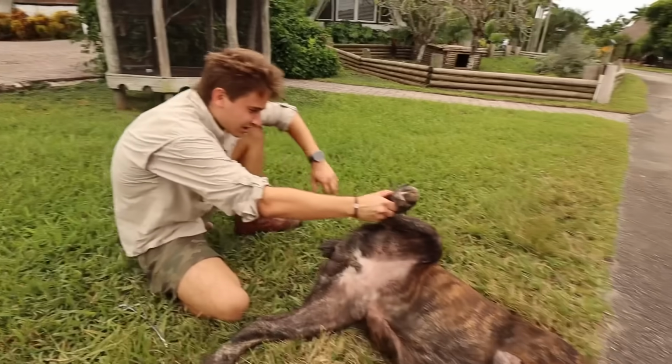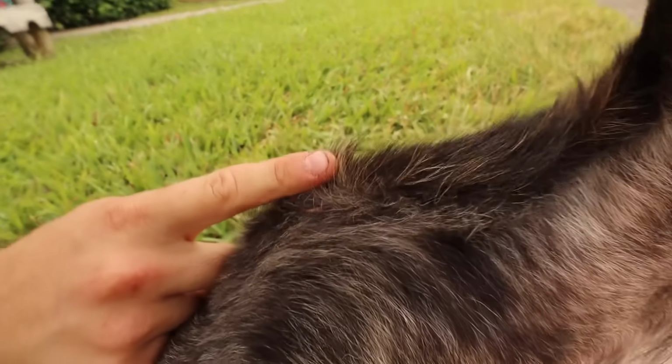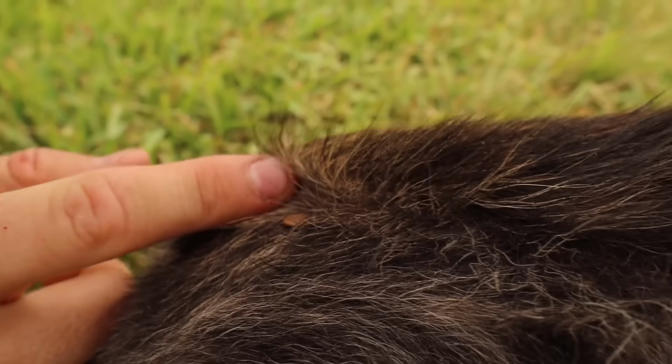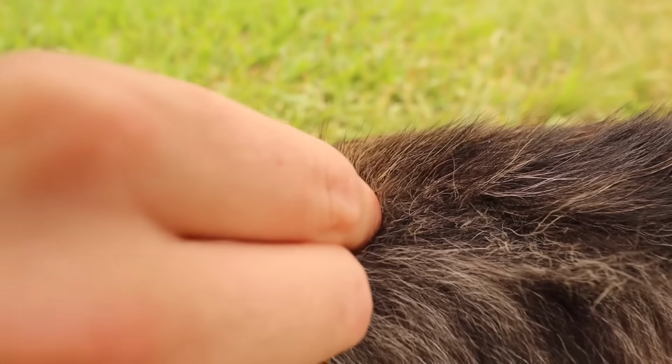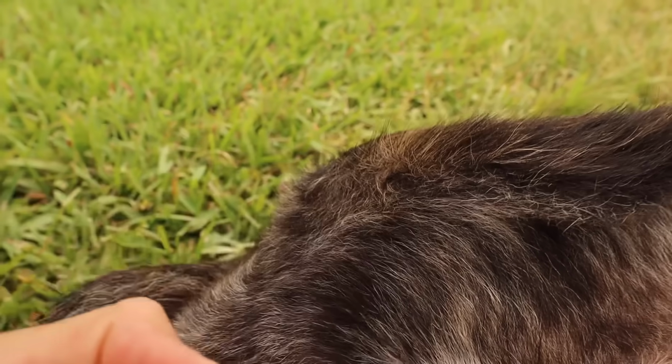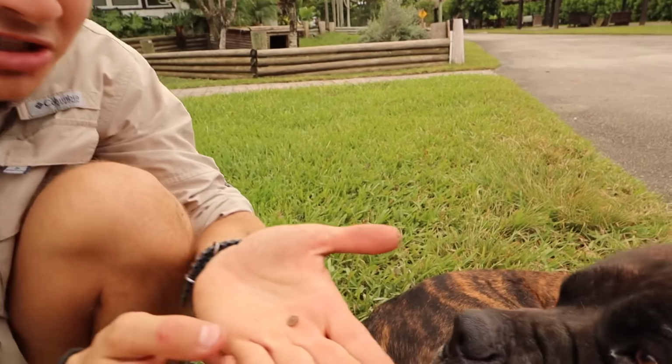Guys, come take a look at this right here. There's another tick right here in the fur. I just noticed it right here. Look at that. There's another tick, but this one looks to be a little bit dried out. So look at him, he's right here. We're gonna reach, 1, 2. Oh, look at that. We got the tick. Not only do we get the tick, but we got a couple dog hairs with it too.